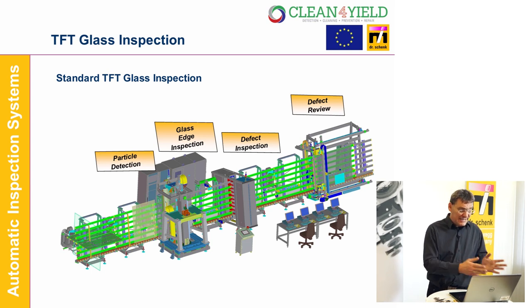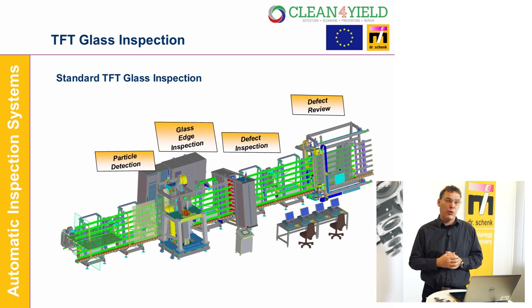So these different inspection steps are now combined in one line. And after that, the quality of the glass sheet is specified by particles, by glass edge quality, by glass defects, and by information from the review channel.